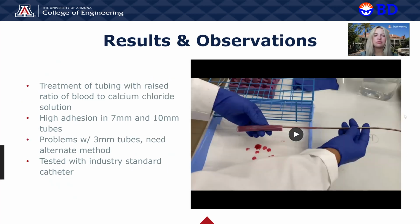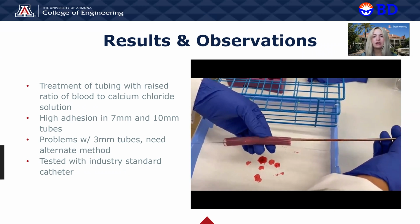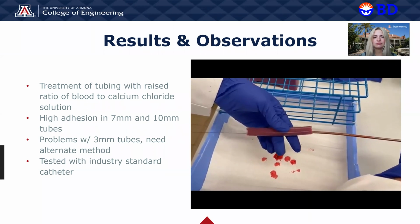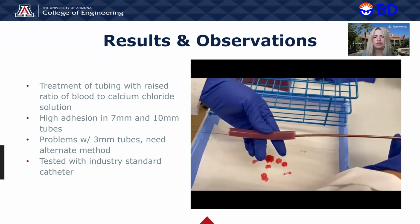As was mentioned, there were various treatments to the tubing, with a raised ratio of blood to calcium chloride as the final design. This final design had high adhesion at both 7mm and 10mm, although the 3mm tubing had some problems, so an alternate method is needed. As a final acceptance review of our project, we tested with an industry standard catheter to demonstrate that the thrombus had coagulated inside the tube. As you can see, this catheter is able to remove the thrombus, but it has remained within the tube.